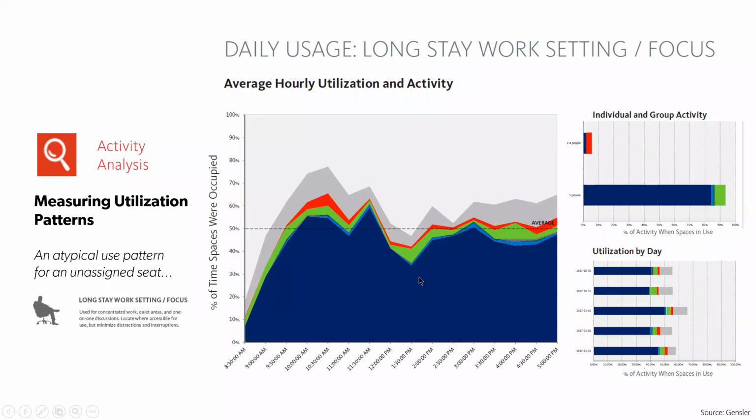So this is what the results look like. This is a study, and I keep doing studies on places I've never been. This is a study we ran remotely. It was an office in Seoul in South Korea. So this was a post-occupancy study. So it was after the new office had opened. And we were doing a 1-week utilization study.